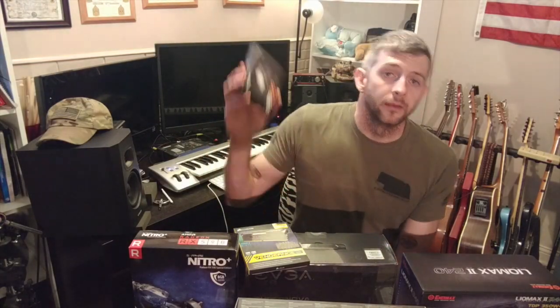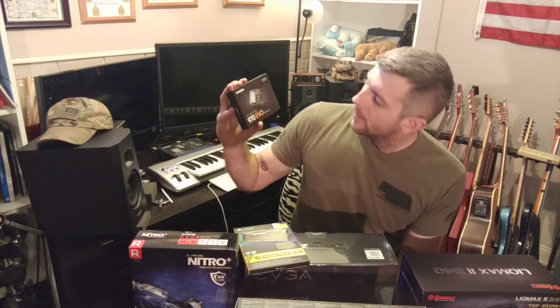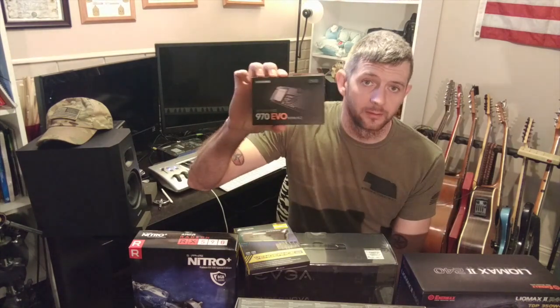And here's what I'm going to put the OS on. I'm going to put the OS on an NVMe M.2 drive.